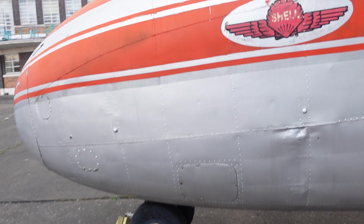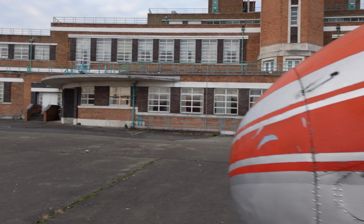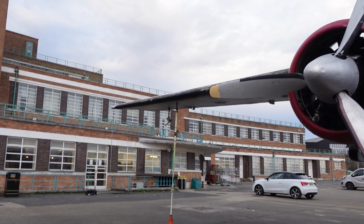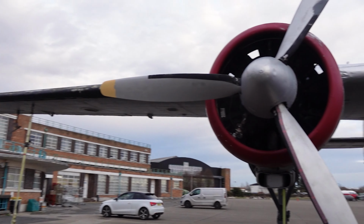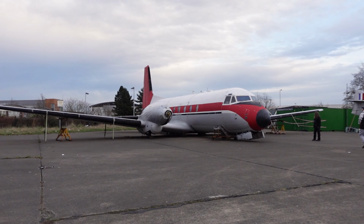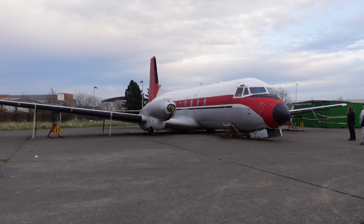These propellers, they feel mad. Shell. Hey, it's a Shell aeroplane. Look at this. Honestly, I'm gobsmacked. Look at these. Oh, wow.